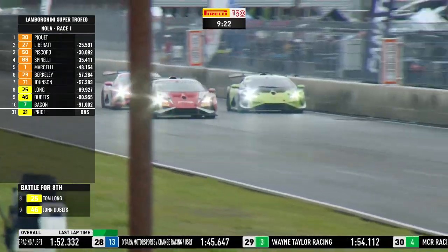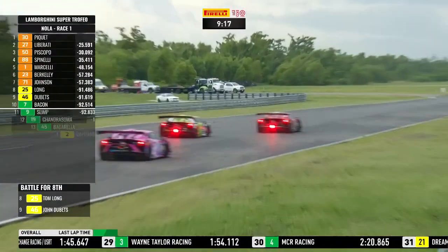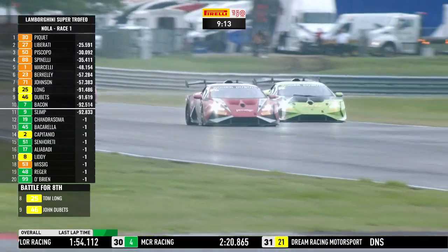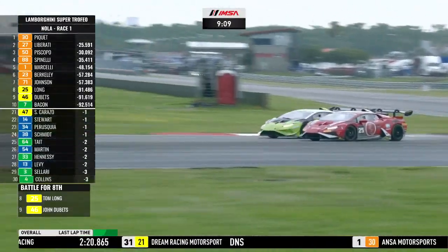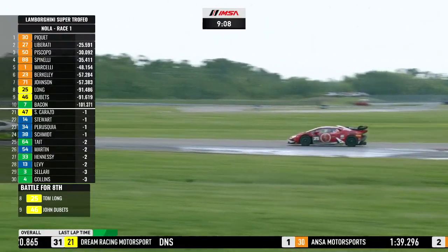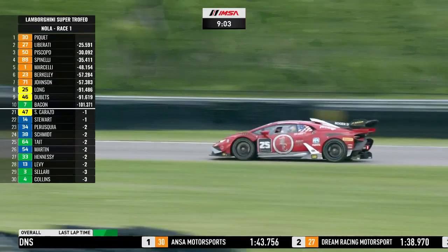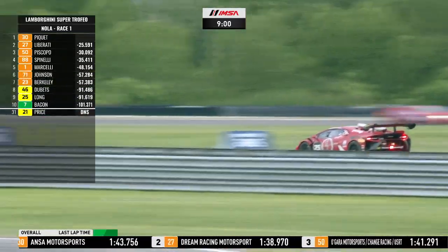That time, JCD around the outside of Slade Stewart, and Tom Long elected to stay inside, and I think he just had the better run off the corner. Now down into turn one, tight right-hand corner, and Long slides wide. Castro de Betz is through. That was the lead in Pro-Am.